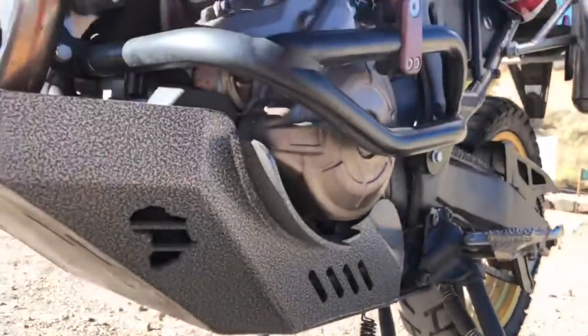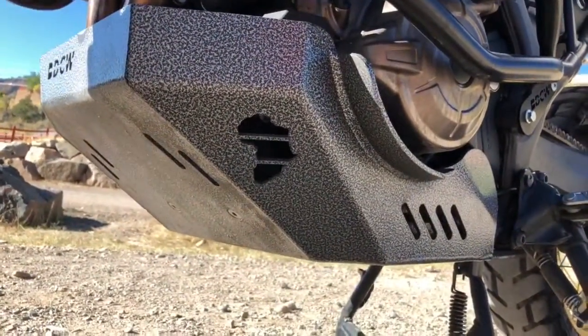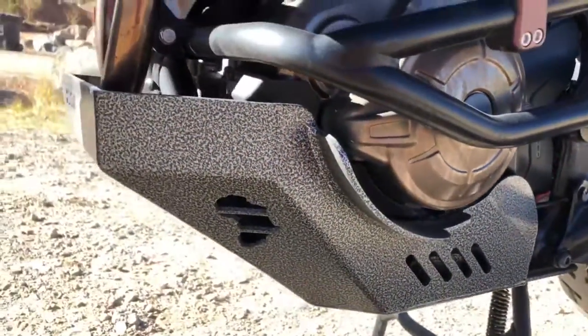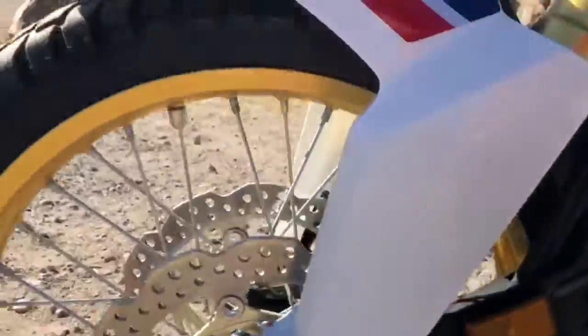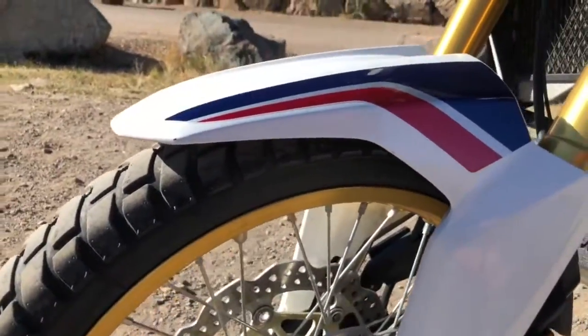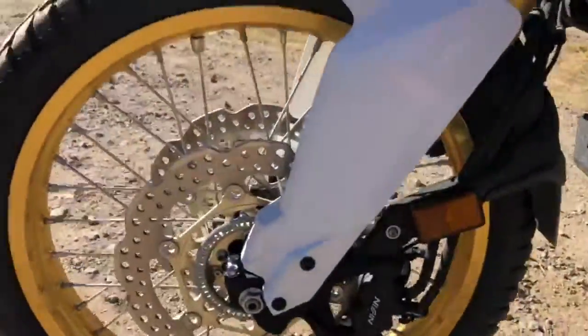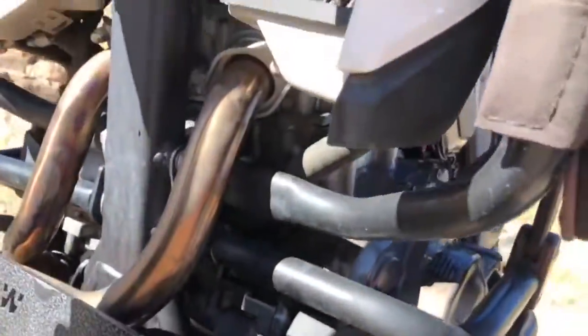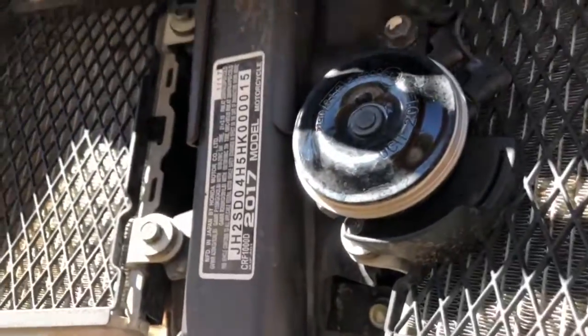And then this really, really beefy skid plate. All in really good condition. Powder coating is still in very, very good shape. Tires are in good shape as well. Probably could use some in the future, but they'll do for now. Of course, dual disc brake setup. Wheels are in really good shape. Everything you can see here. There's the VIN number if you need it.